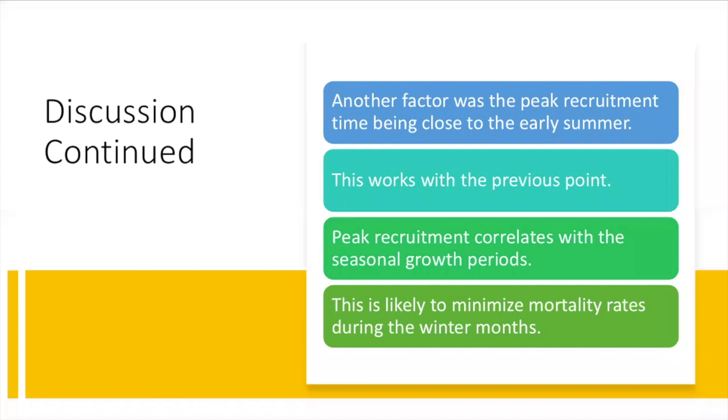The third point was about the peak recruitment being during the early summer. So obviously this works in conjunction with the previous point. Peak recruitment correlated with those seasonal growth patterns. And this was likely from their own adaptation from being in the Indian Ocean and the Pacific to minimize those mortality rates during the winter months. So this allowed them to maximize not only their chance of survival for their spawn, but also the amount of spawn that these fish could produce in their lifetime.